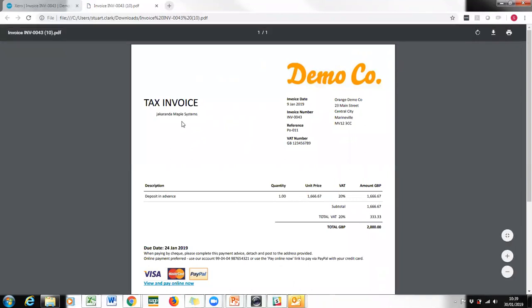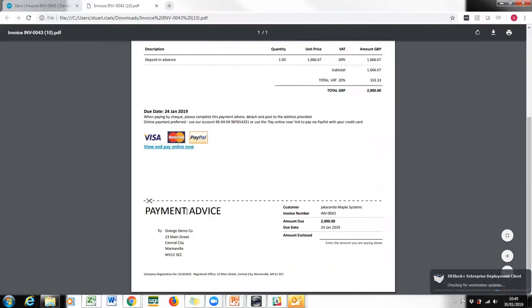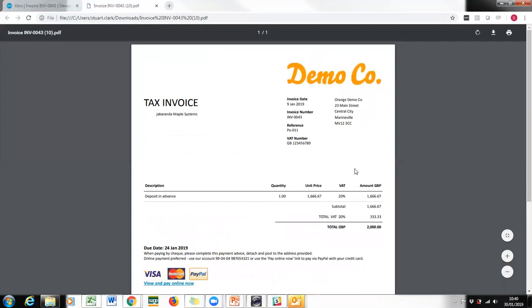So there's the invoice. Now I can put in more details. I can put in the logo. I can change the layout of this as well. And you see here, you can even add payment methods: PayPal, Visa, MasterCard. You can take Stripe payments, online card payments. There's lots of different things you can do to help you get paid quicker and improve your cash flow through Xero, including setting up automatic reminders. So yeah, quite a professional looking invoice.